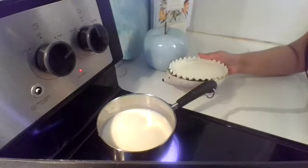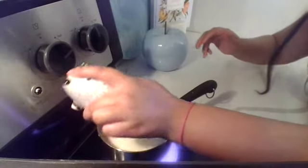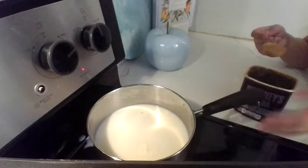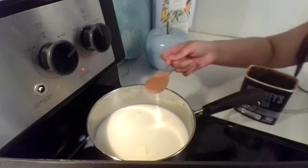Okay, so I'm using my 1.5 cup measurement. I've already added 1.5 cups of milk. Okay, so now we need to add the cocoa powder. We had to transfer to a bigger pot for extra room. So now we're going to add 3 tablespoons of cocoa powder.